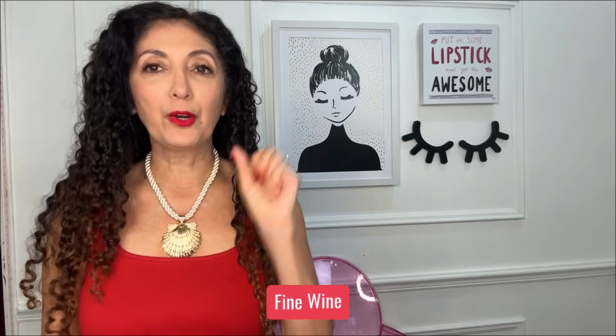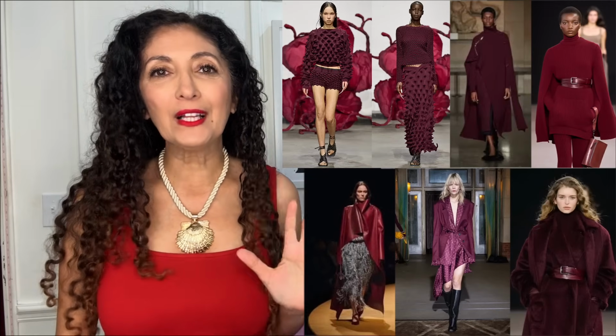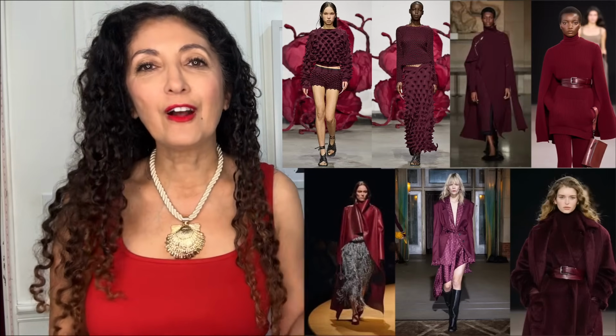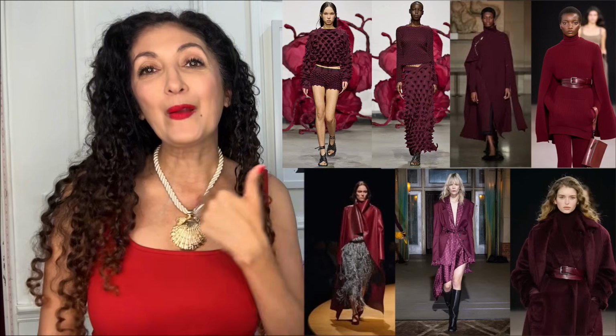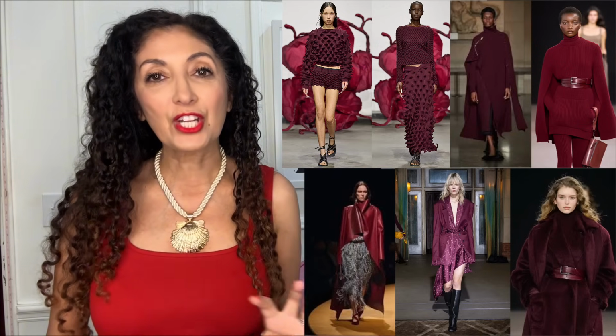Okay, the next trend, this is one I'm super, super excited about, is burgundy, wine, oxblood, whatever you call it. It's the color of the season, followed closely by red, which is my favorite color, but wine and red are two of my favorite colors, and it's such a hot color this season.